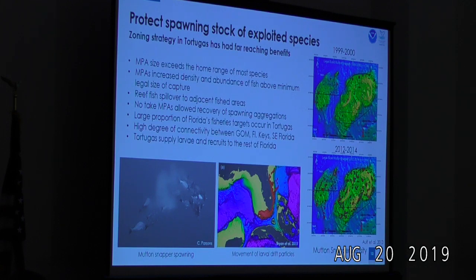Why is that important? Well, because the Tortugas is integrally connected to the rest of the Keys. We know from a lot of work that there is a high degree of connectivity between Pulley Ridge, the Tortugas, and the Florida Keys in Southeast Florida. And this is one example of a study where they looked at these larval drift particles that were released from the Tortugas, and they showed that they moved from the Tortugas all the way through the Keys and up into Southeast Florida.